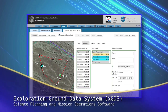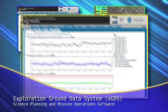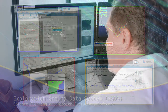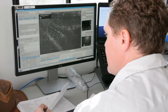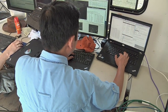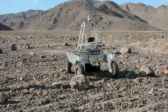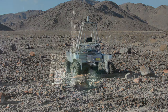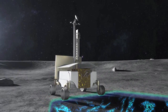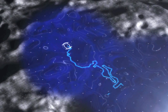For science planning and mission operations, the team used a software tool developed at Ames called the Exploration Ground Data System, or XGDS. The MVP deployment was an opportunity to learn how the web-based software tool works and where improvements are needed in order to conduct a high-tempo science mission with a rover in a remote location. Another goal of the MVP project was to answer the question, how can NASA use a robot to prospect for resources on the Moon in a very short time frame?